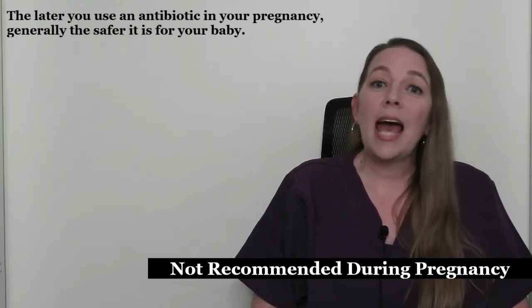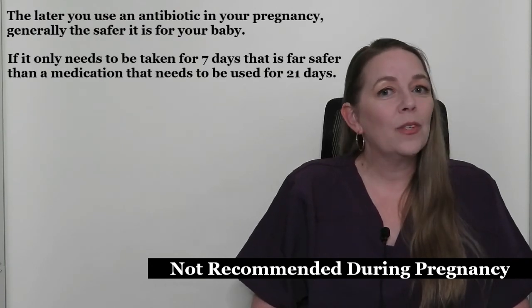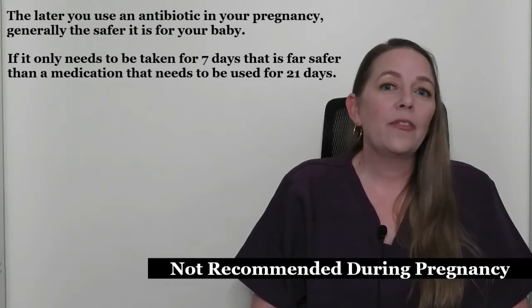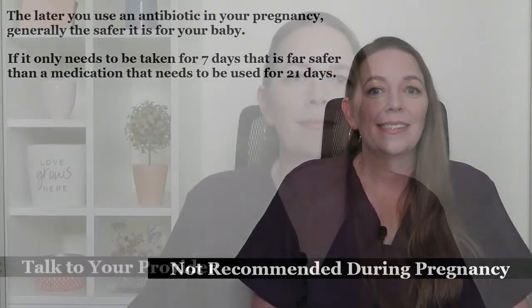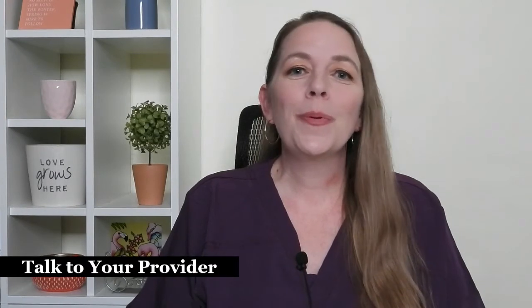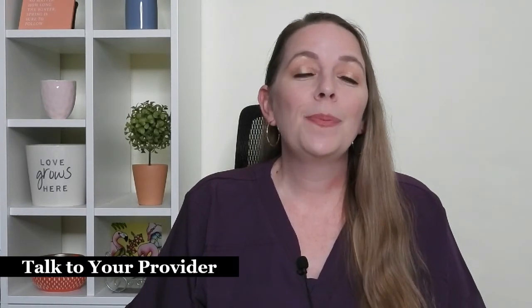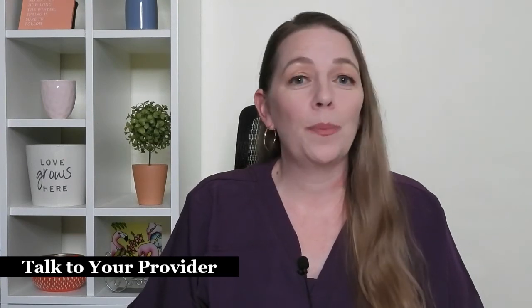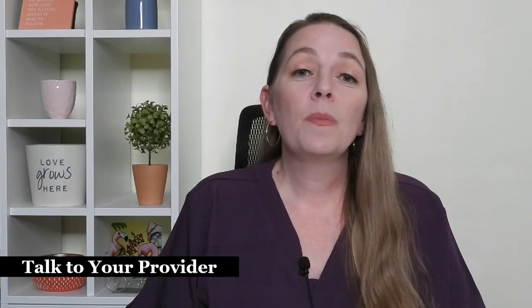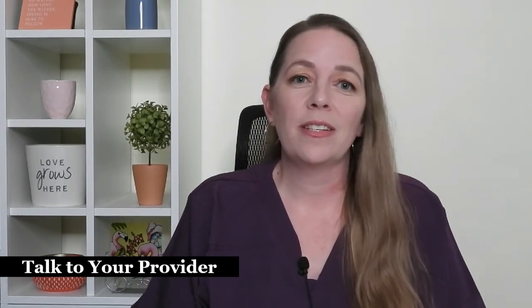Another consideration is how long you're going to take the medication. If it only needs to be taken for 7 days, that is far safer than a medication that needs to be used for 21 days. When your healthcare provider has decided to recommend the use of an antibiotic, it's because the infection is posing a serious risk to the health of you and your baby. Miscarriage, maternal death, and fetal death are all risks of untreated infections.